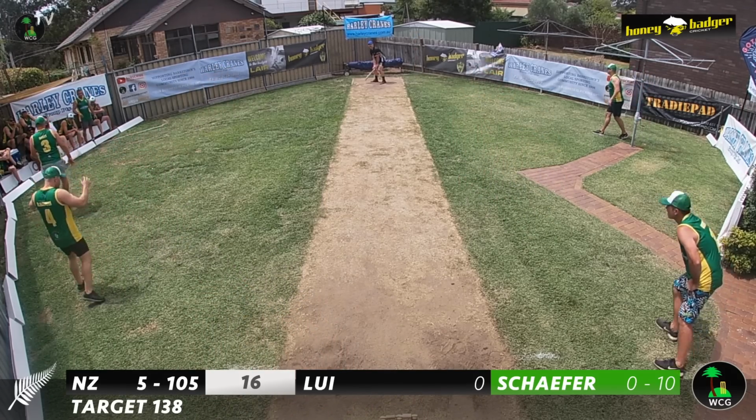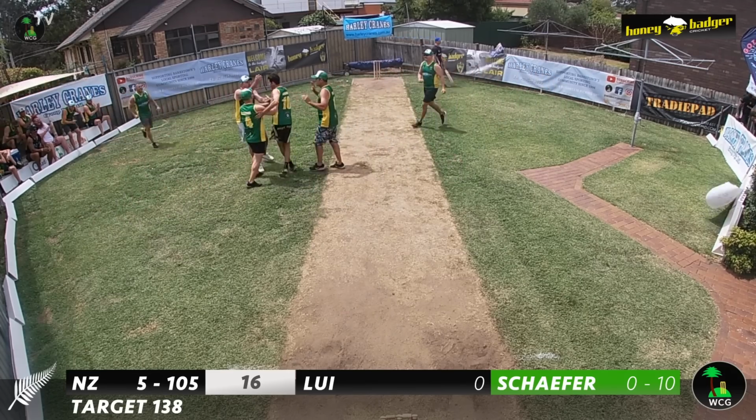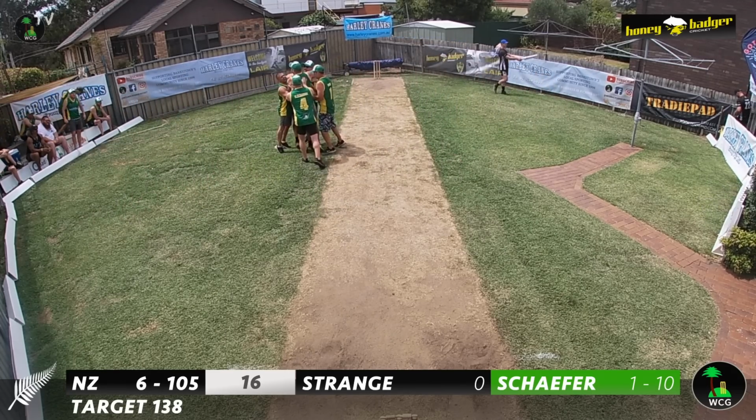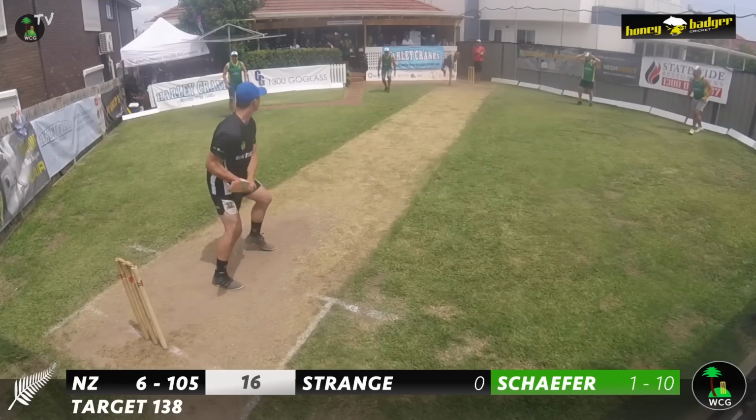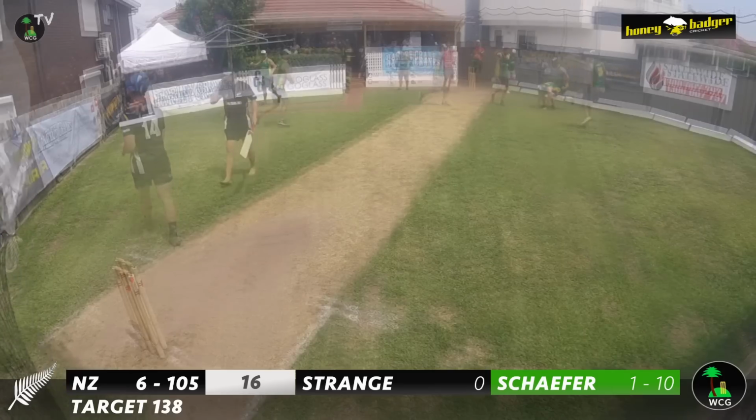33 to get off 30, as Ryan Schaefer will bowl the 16th over of the innings, and this one's a back of a length delivery, and Louis gets a bottom edge. It goes straight through to the wicketkeeper, and it's another wicket down for the Kiwis. They have lost 3 for none in the last 7 deliveries, and are now under pressure.